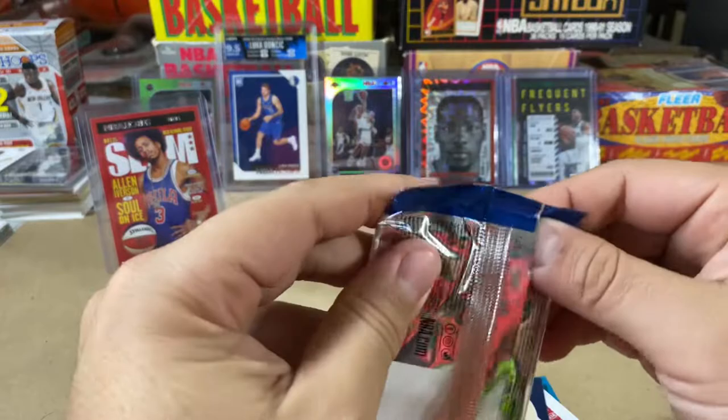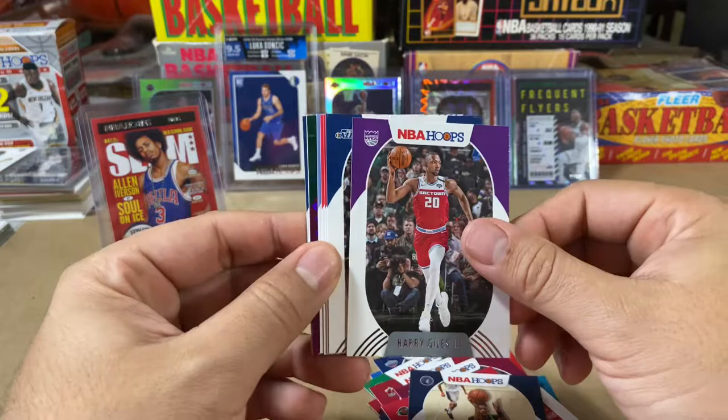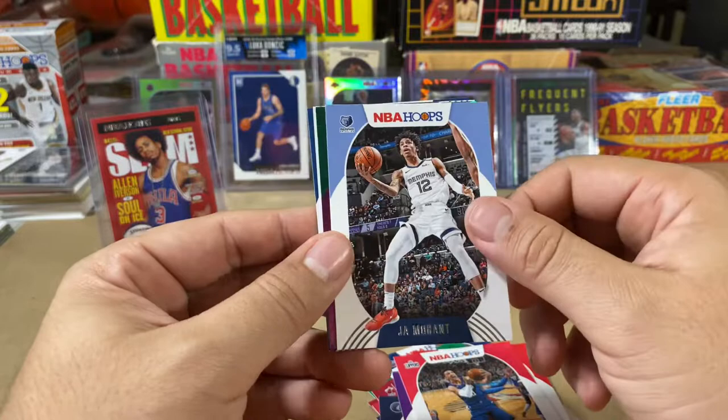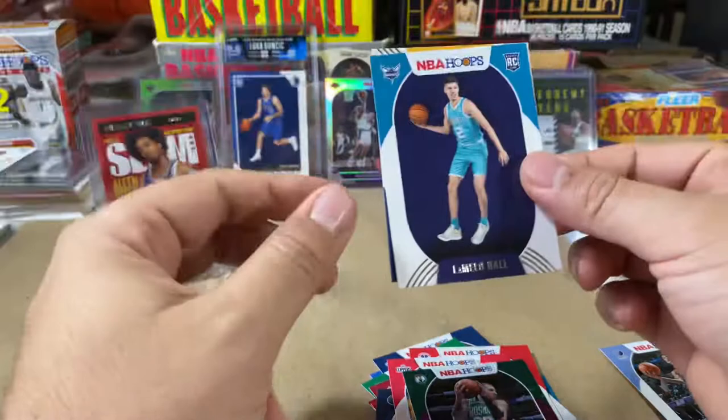Oh, man. You know, that slam is as legit as it gets. Harry Giles, Jordan Clarkson, Bradley Beal balling ever since Wall left. Ja Morant, second year card. Not bad. Daniel Theis. Oh, of course! In the last pack, we get some magic.